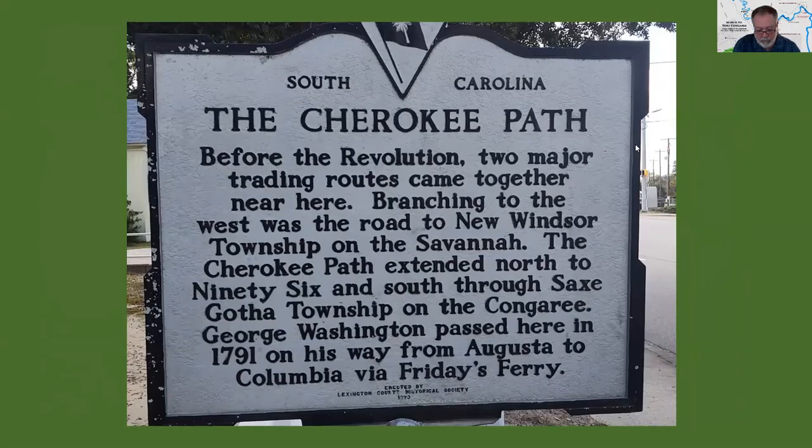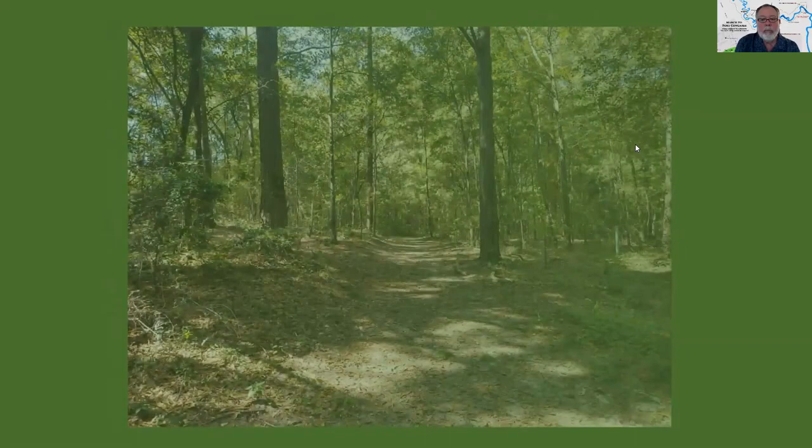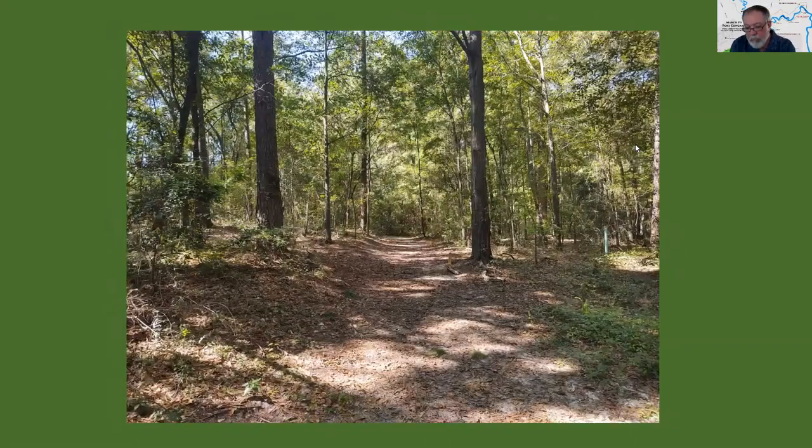So these paths would converge, the Cherokee and the Catawba, in the area near Cayce, where you will see the development of Congaree Fort 1, Congaree Fort 2. You'll see the development of Saxe-Gotha, Granby, and all the rest of that. So you had lots of Indian diplomats as well as traders moving up and down the path.